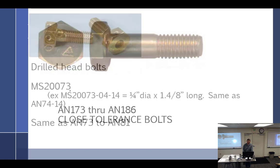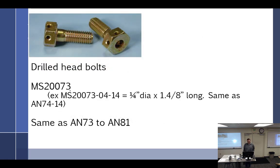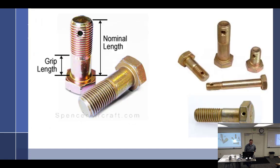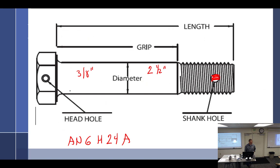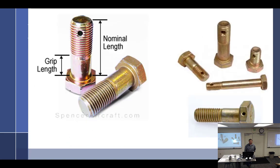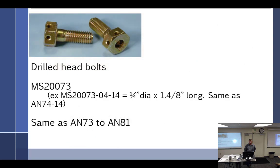Okay. All right. This is where things can get a little confusing, because that's a drilled head bolt, yeah? Yes. Well, it's actually an AN bolt with the head drilled. So if I were to say something, I'd say it's an AN bolt with the head drilled. These are called drilled head bolts, easy to safety wire ones.